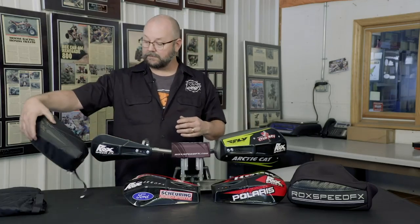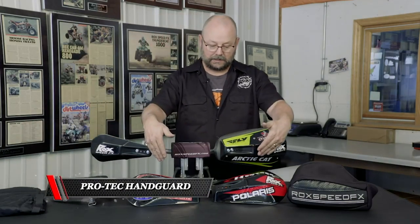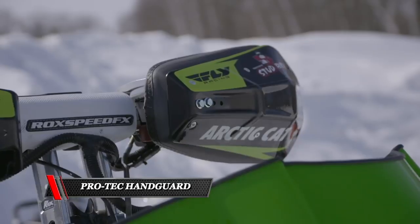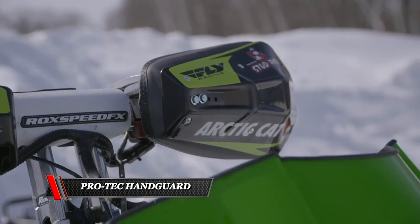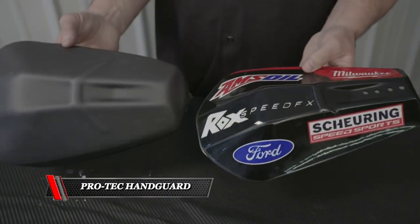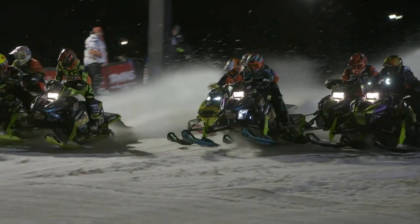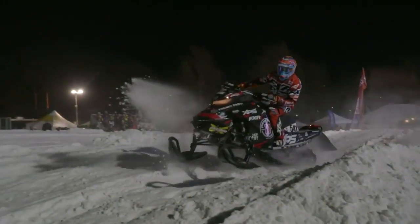Step up from the Flex-Tec handguard is the Pro-Tec handguard. The Pro-Tec is widely used on the snowcross and cross-country circuits. It is a larger coverage area. It also still is flexible. So again, if you get in a tough spot and you have to roll a sled, or your sled tumbles over, this is going to move with your setup so it's not going to break off.